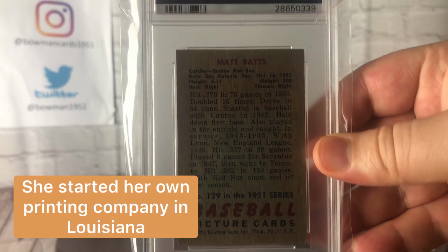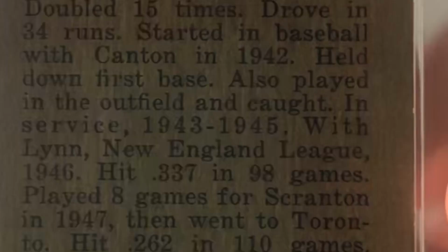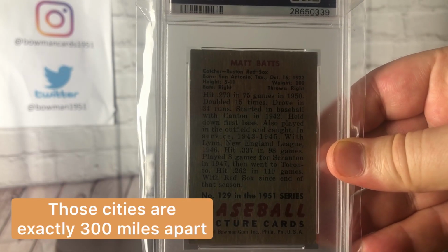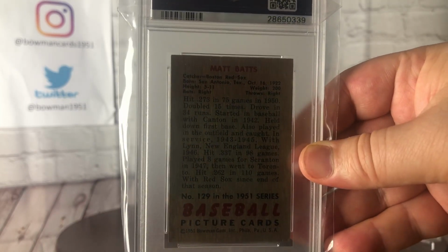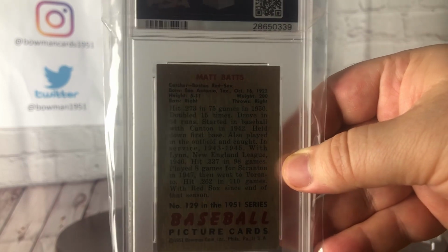And what I found fascinating about Matt's background is that he played in Lynn. This is where my wife grew up. And I personally grew up outside of Scranton. So he played in both of those areas, heading up to the major leagues. And I don't know, it's just a funny little tidbit in terms of my life and how it's impacted my wife and I and where we're from.